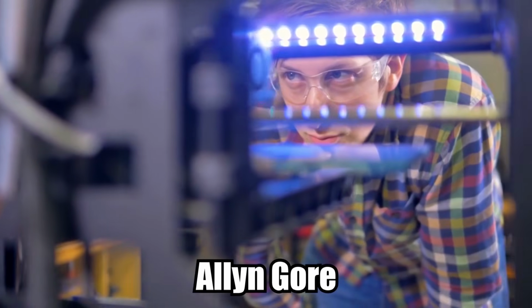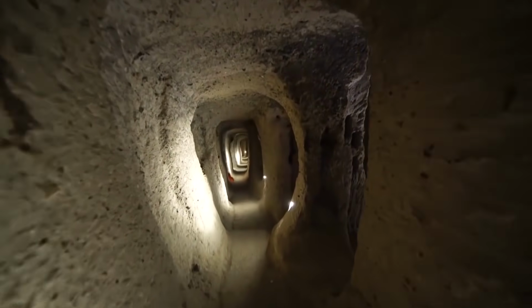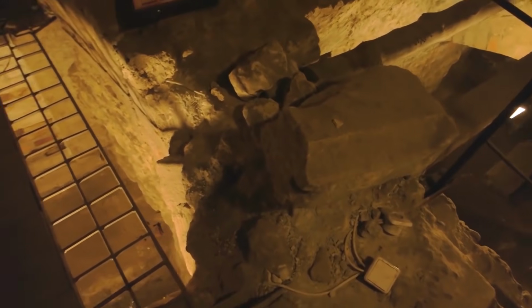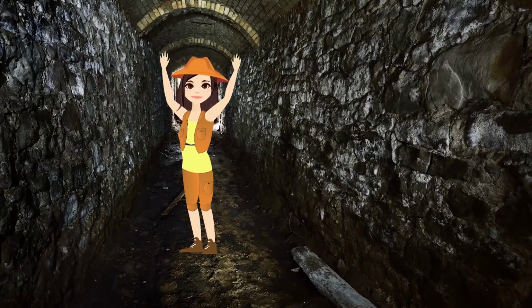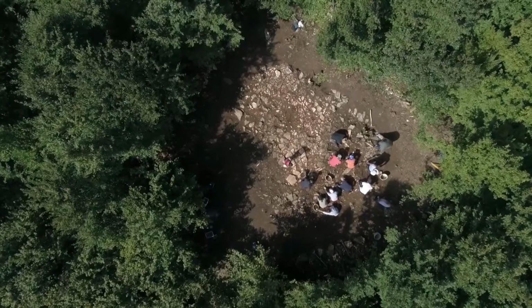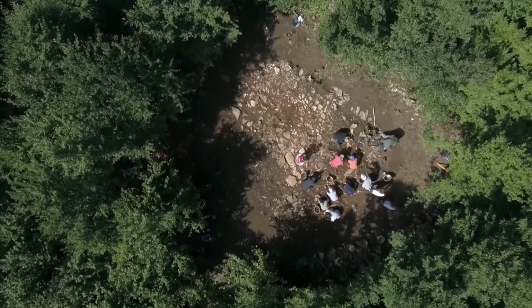Alan Gore, a technician who participated in the discovery, said that he has been involved in other excavations where they have discovered old wells and cellars not shown on any plans, but nothing as exciting and impressive as this. The electrical work was rerouted, and archaeologists plan to thoroughly excavate the secret tunnels in hopes of uncovering their secrets.